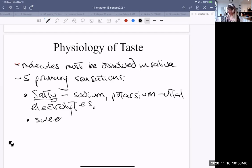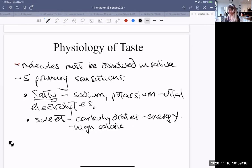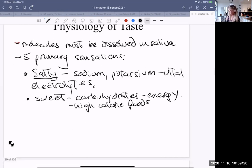Sweet. What is sweet? What is the macromolecule that is sweet? Starts with a C. Complex. Yeah, glucose, which is a carbohydrate. So we require carbohydrates for energy, right? We need it. So we eat very high caloric foods. What about sweet? I have a little note here about plants producing nectar. The reason for that is so that they can attract insects that will pollinate the plants.